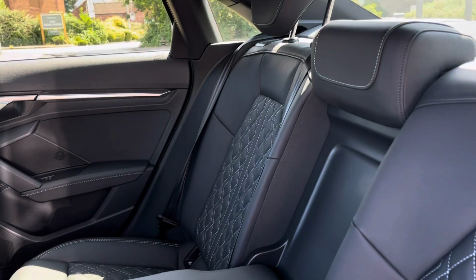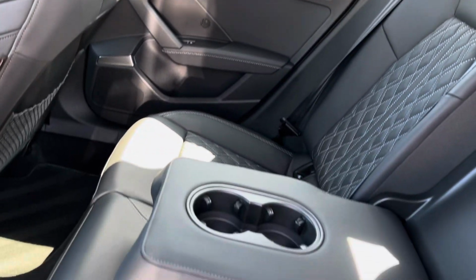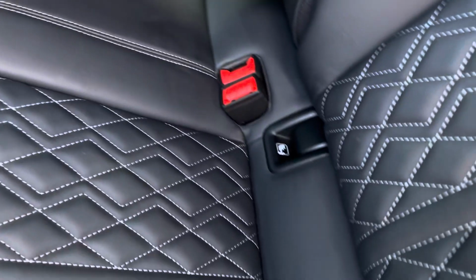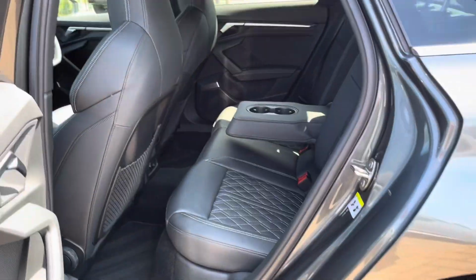The interior is finished in full black leather with contrasting grey stitching for maximum luxury, with centre armrest and rear air vents bringing up the comfort elements. Both outer seats are also fitted with Isofix points, so you can safely and securely travel up to 2 child seats in the rear of this family saloon.